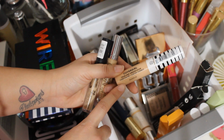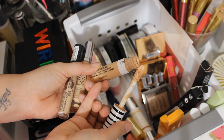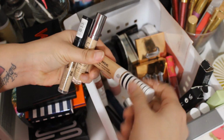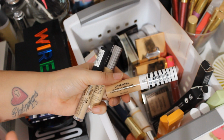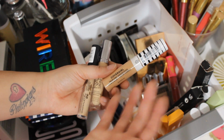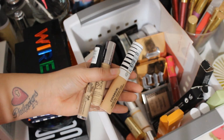But this is a concealer that I really like. It has a very big wand. It has really great, pretty much full coverage, very nice coverage. Really enjoyed this concealer. I would recommend it. It's a drugstore concealer, so I feel like it's a really good concealer, especially for your money. So I do really like it, but I think I'm going to go ahead and set this aside.